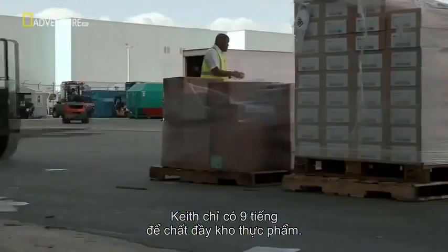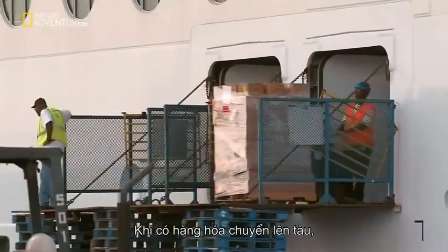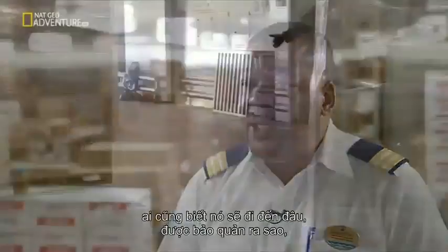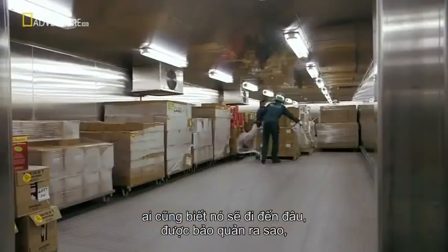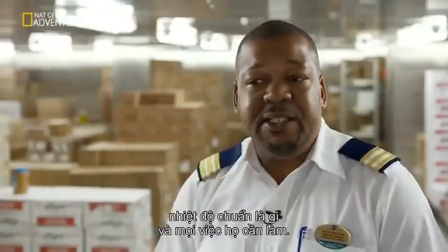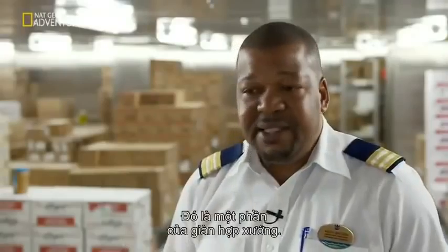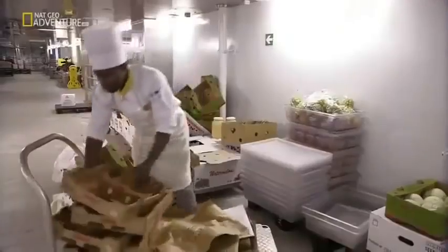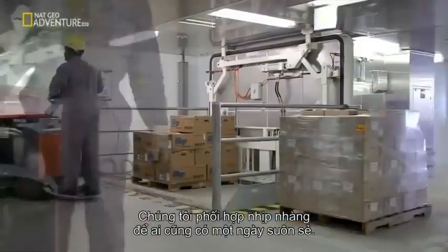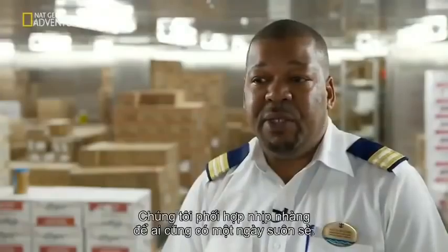Keith has only 9 hours to fill his larder. We have stuff coming on board. Everyone knows where it goes, how it's stored, correct temperature, and everything that they need to do. It's all part of a synchronized orchestra playing together. We all work in harmony to make it a smooth day for everyone.